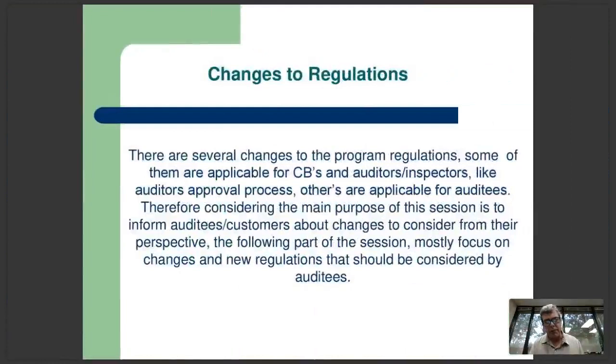Next part, we're going to talk about the most important changes in the regulation. These are not all the changes, this is part of them. So I extracted the most important ones that should be considered by auditees, the users of the standard, for version 3.